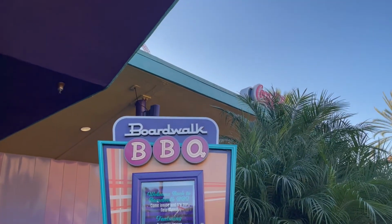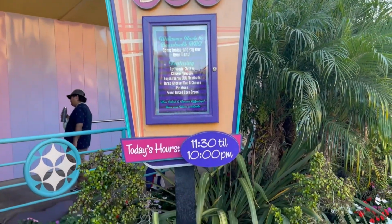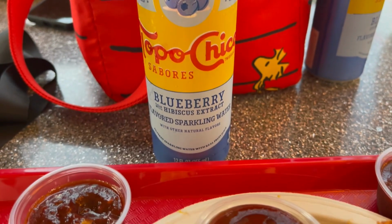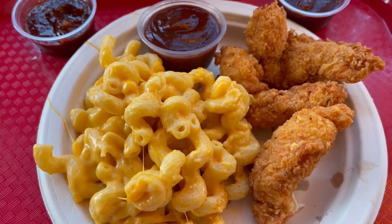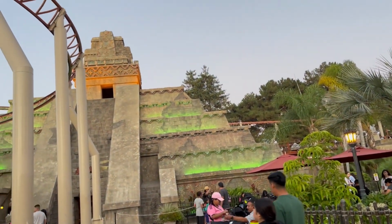All right, so I haven't had anything to eat yet, so we're gonna stop at the Boardwalk Barbecue and use my dining plan here. Update, Jaguar is up and running.